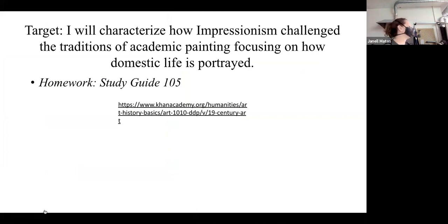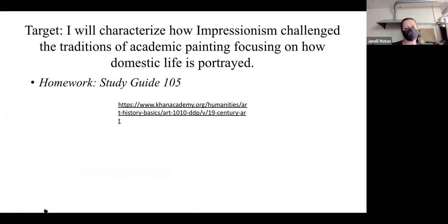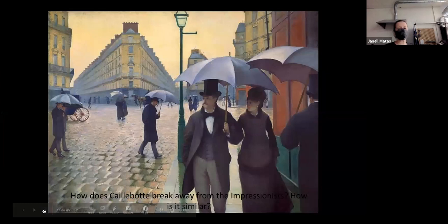Okay, so we're going to move on to our next Impressionist theme. Our target is to see how Impressionists challenge the tradition of academic painting, focusing on domestic life. So here was Monet's style. We're going to skip that. We're going to look at Caillebotte really fast and see how he's breaking away from Impressionism. How is his work different than Monet's?